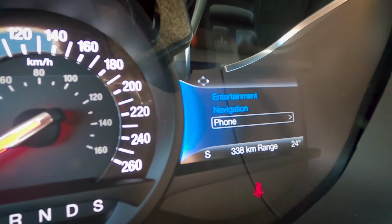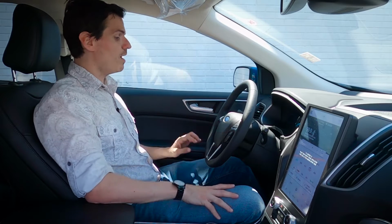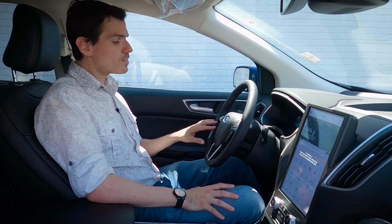Now, that left instrument cluster screen is going to give you things like our driver assistance settings, our lane keeping modes and things like that, while the one on the right is going to be for entertainment, navigation, phone, etc. Now, depending on which package of the vehicle you've got inside of yours. So this is the SEL version of the vehicle, but it's got a couple extra packages.